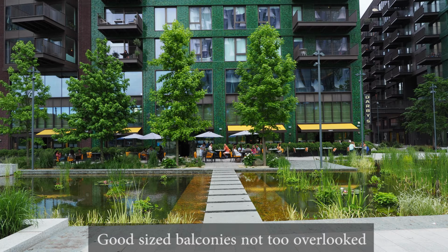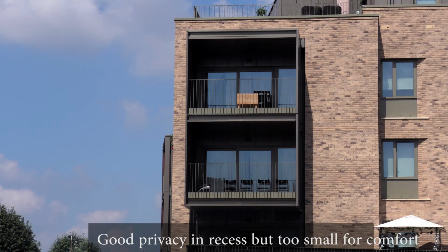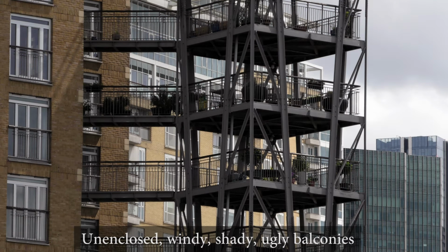So next point, enclosure. What do you think about Alexander's idea that a balcony should be set into the building? In part recessed, that seems a good idea. It provides a feeling of security and enclosure. And I would go further than that.